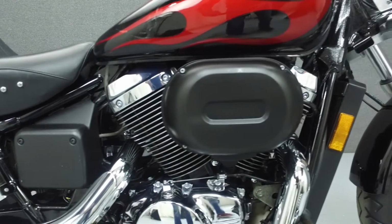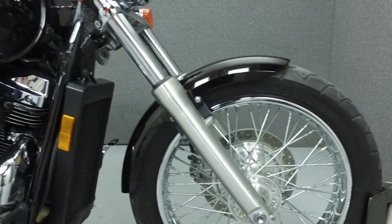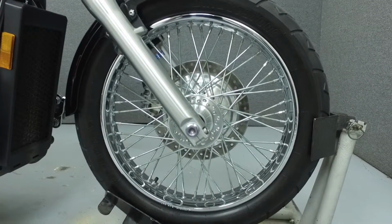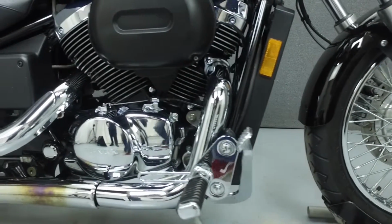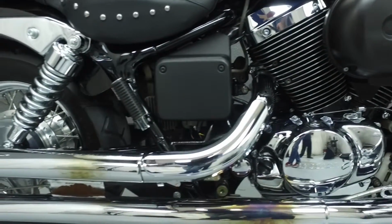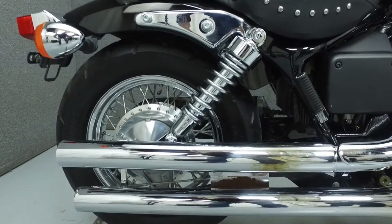This bike has been upgraded with an aftermarket exhaust, Mustang seat, aftermarket grips, and black painted side covers and air filter cover. Rather than describing any cosmetic flaws, which can be very subjective, we've taken this high-resolution video so that you can get an exact representation of what the bike looks like in real life. Our goal is to provide you with the ability to virtually walk around and inspect it as if you were here in person. Please take the time to watch the entire video.